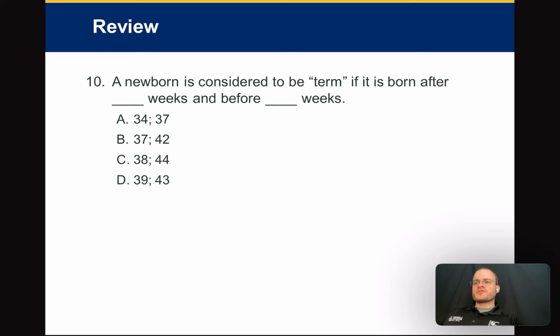Okay, a newborn is considered to be term if it is born between. I think it's going to be 37 to 42, but I thought we called it post-term if it's over 41 weeks, but I don't see that as an option. Oh, geez, don't get the last one wrong. I'm going to guess 37 to 42 because less than 36 weeks is premature. B, 37 to 42. Final answer.